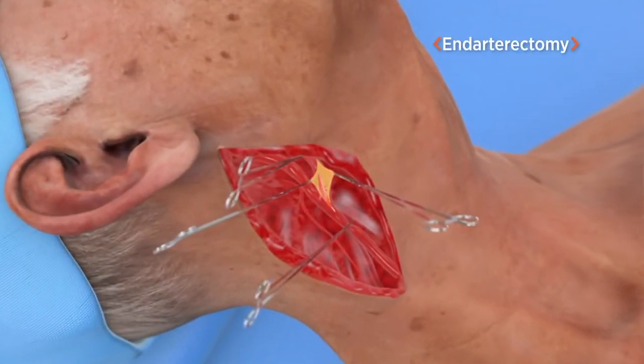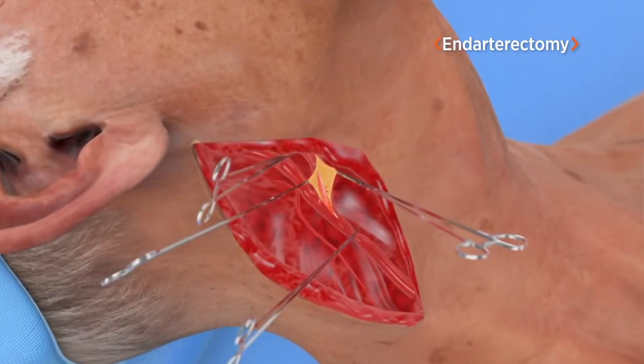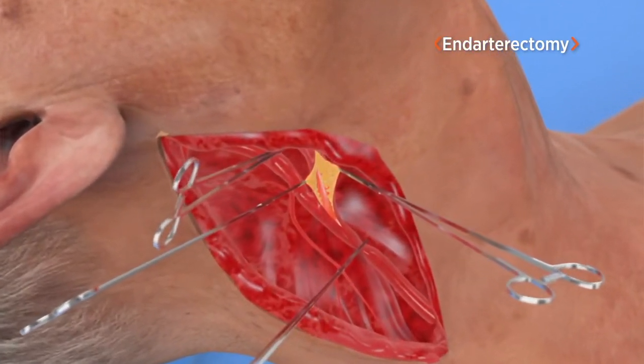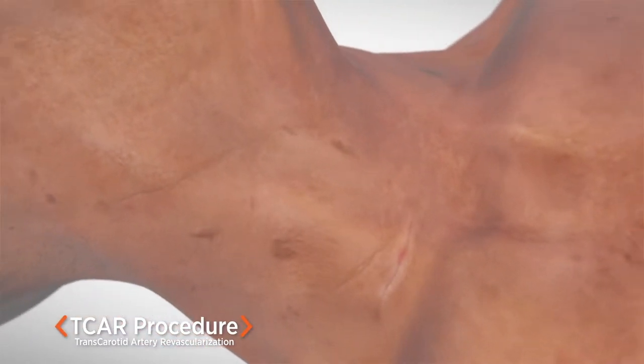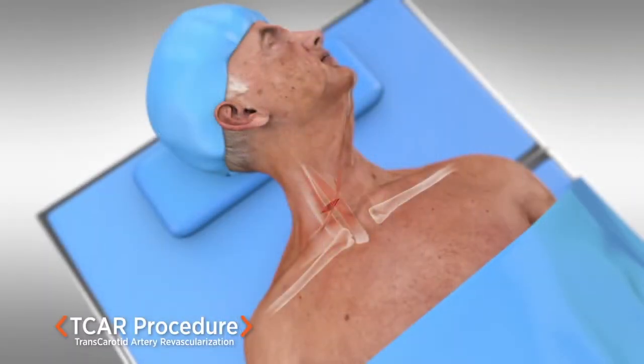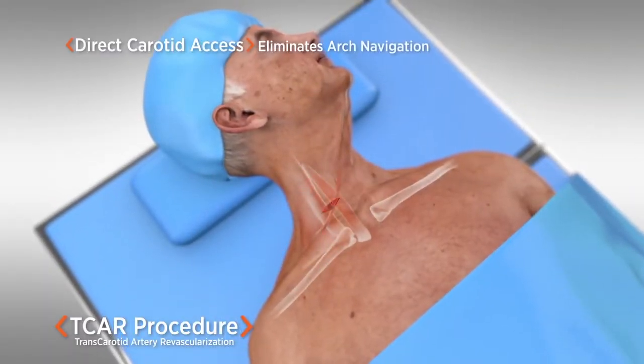One of those procedures is the carotid endarterectomy, which is an open surgical procedure where the surgeon actually cuts the cholesterol plaque out of the artery. But there are also less invasive procedures that can be performed where a stent can be placed within the artery. And the benefit of those newer procedures is that they are less invasive. So the benefit to the patient in that regard would be less postoperative pain and a smaller incision and a faster recovery.